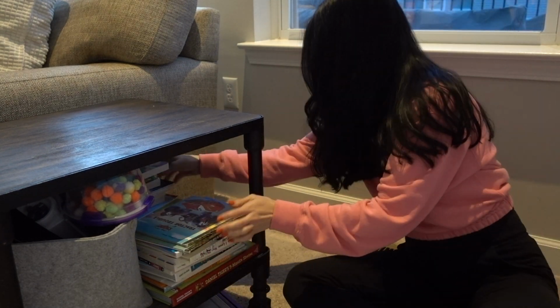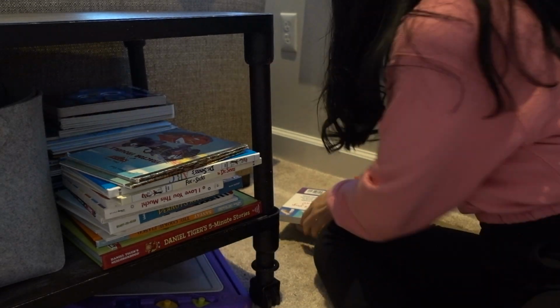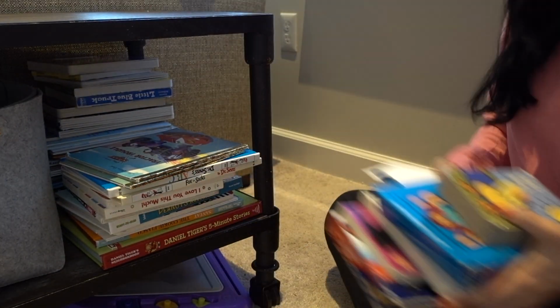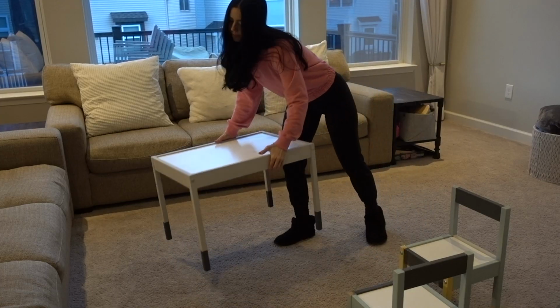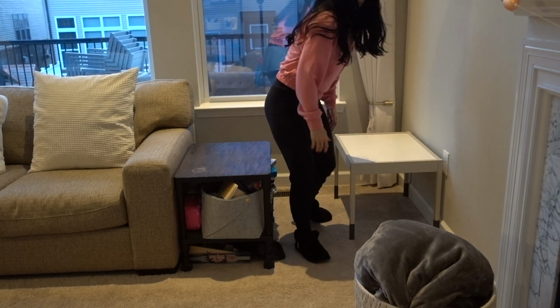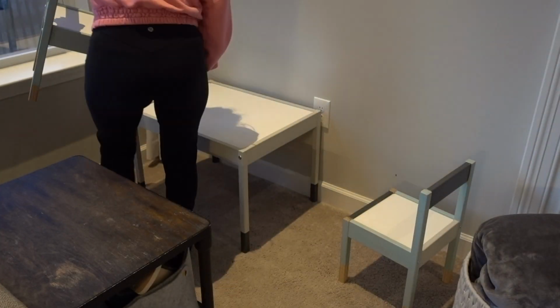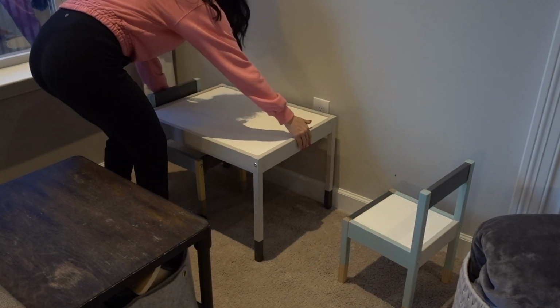I am filming this on a Sunday, so the next day is Monday. I'm getting everything set up for our new homeschool routine. I brought up some new books from the basement. I brought up this table, which I'm wiping off with this Method wipes. They're not my favorite wipes, but unfortunately, that's all they had left at Target. And I'm just getting things set up so that we're ready for success tomorrow.